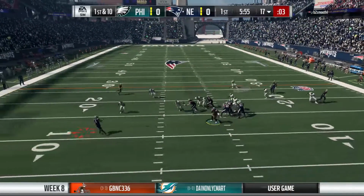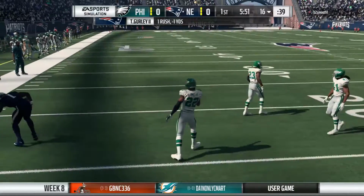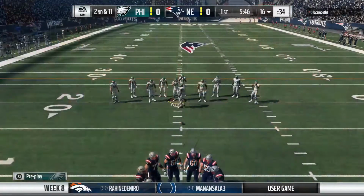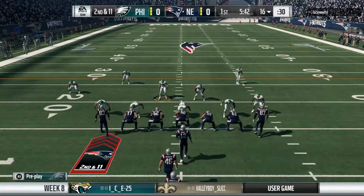On 1st and 10, here's Brady. And they'll blow that one up back at the 16-yard line. That's going to go as a loss of a yard, and it'll be 2nd down. A little bit of ground to make up for the offense as they face a 2nd and 11.